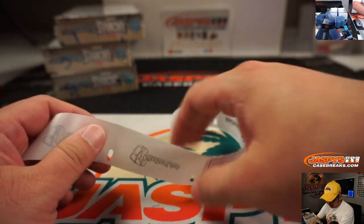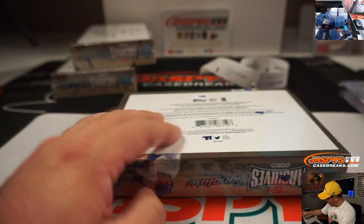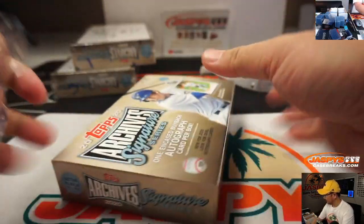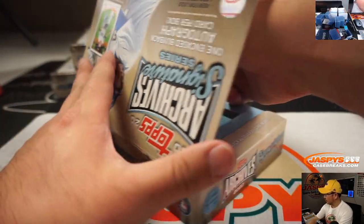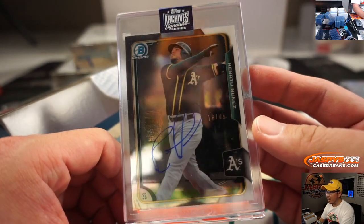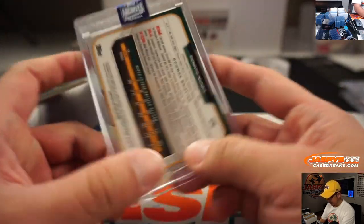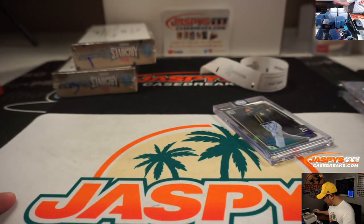Jesse, box 4. There you go. Ian's like, Rockies aren't my team. I'll take them. And we've got Renato Nunez, 16 out of 45. There you go. That's for Jesse.